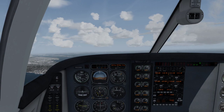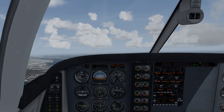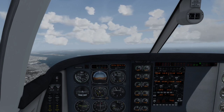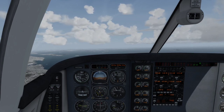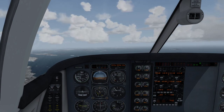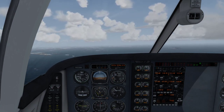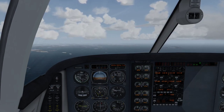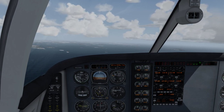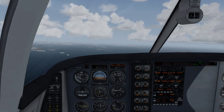Okay, so we're looking for Knox County, 27 nautical miles. I'm going to go ahead and pop in the timer. So what do we got here? About six or 7 minutes. Get up to 3,500. And I don't know, we're not going to worry about checking back in, I don't think, with departure. I think we're just going to stay VFR here at 3,500. I think that'll be just fine.